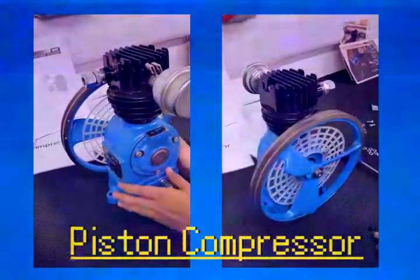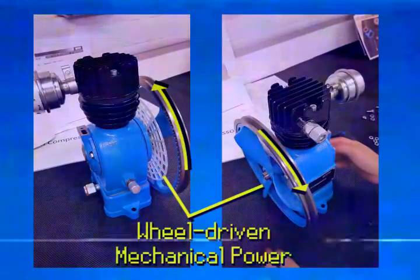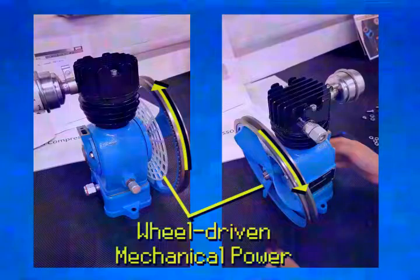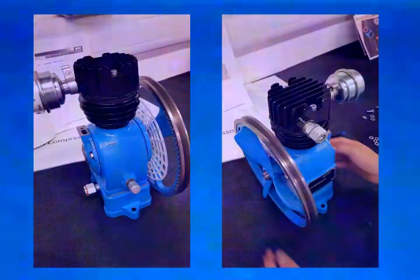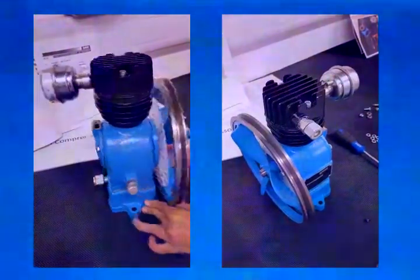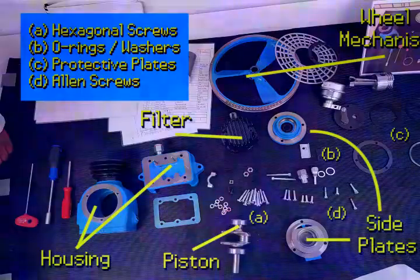This is a piston compressor. Through mechanical power provided by the wheel mechanism, an internal piston decreases the fixed volume of the device, thereby increasing the pressure of the gas within and thus successfully achieving its duty as a compressor. This is what you need.